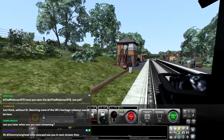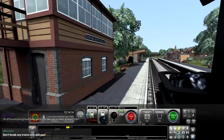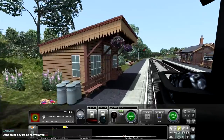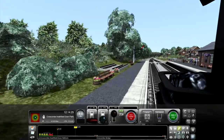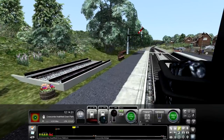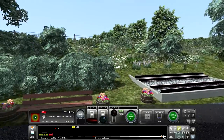Alright. Wow, the brakes don't actually hold at running. That's awkward. That's very awkward. Stopping, this is going to be a laugh. The brakes don't actually hold. I'm probably missing something, but that's fine. There we go. Open the doors. Welcome to Crocombe Heathfield.